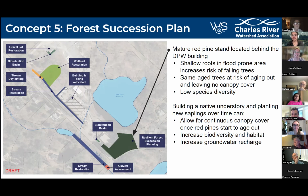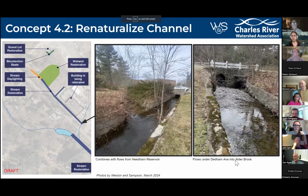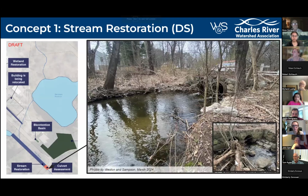Okay, sure. Do you have time for one more question? Or is somebody else? Thank you. Yeah, let's do one more question. I just had a question on the stream restoration that you had down by Alderbrook before the South Street culvert. You're talking about a sediment removal, reshaping, creating more. I haven't walked that portion of the stream, but I've seen photos, like the photo that you showed. I'll just pull it back up.